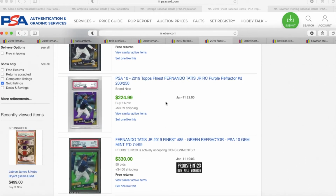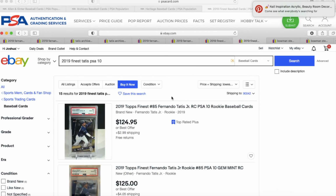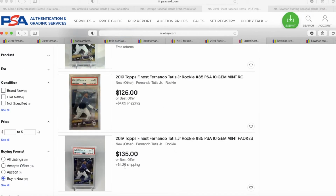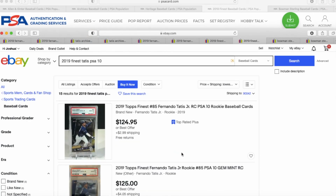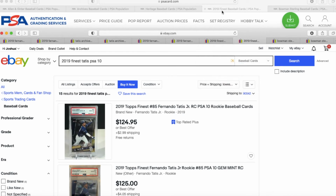And the thing that is pretty cool is that you can also get the refractors at a pretty good price as well. You can see here it is numbered at 250. PSA 10, it sold for $225. We can look at the current listings right now: $125.95, $125, $135, $135.99, $140. I think this card has a lot of room to grow because it's a Finest card, and Finest tends to have some name brand recognition to it, as well as being one of the nicer sets out there.